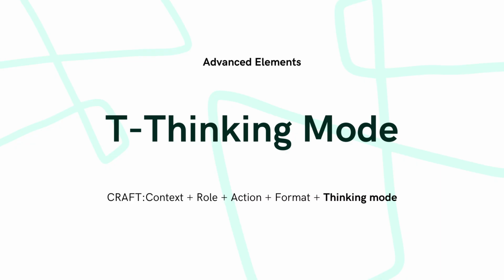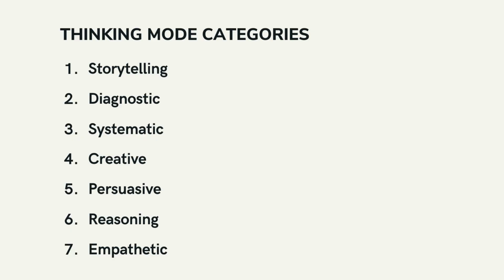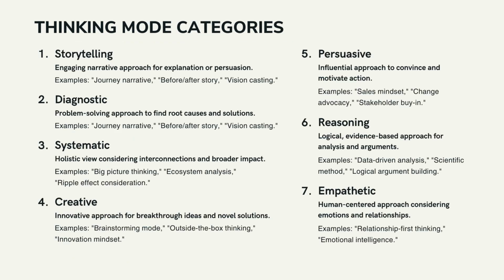Here's where you move into the advanced level, choosing cognitive approaches. Thinking mode is your strategic move. You are telling AI not just what to do, but how to approach the problem mentally. It helps AI switch between different reasoning patterns, like calling a different expert consultant from its training data. This is what separates beginners from experts. Beginners just ask AI to help, while experts direct AI's thinking process. There are 7 core thinking modes: storytelling, diagnostic, systematic, creative, persuasive, reasoning, and empathetic. Each mode activates a different reasoning pattern in AI.